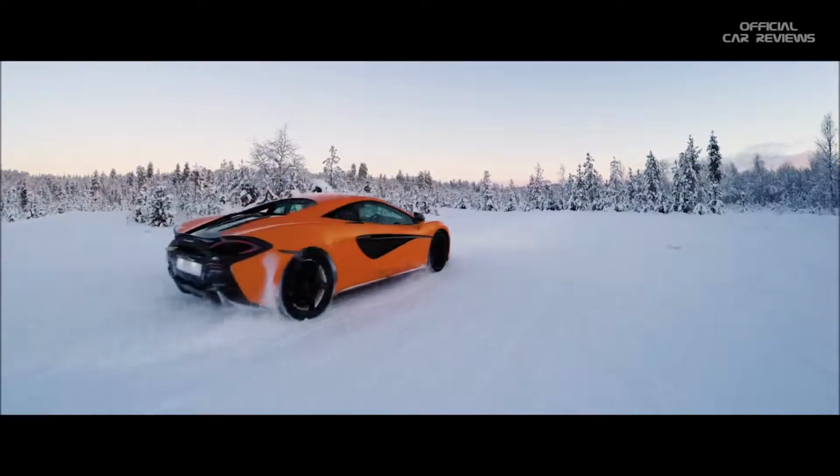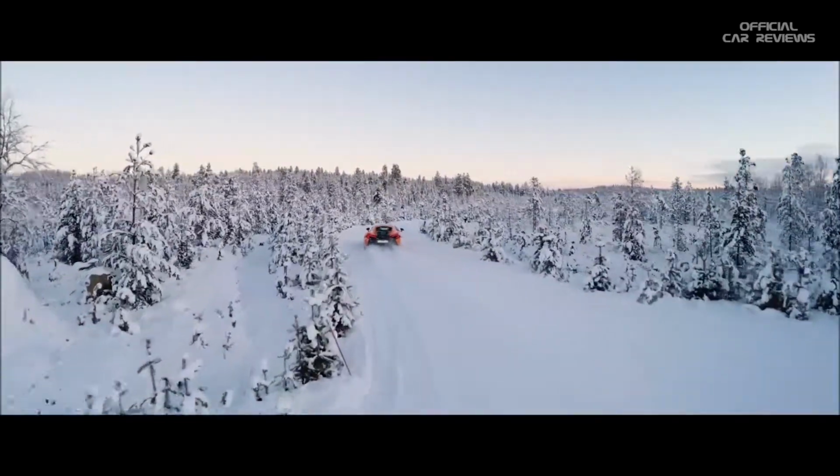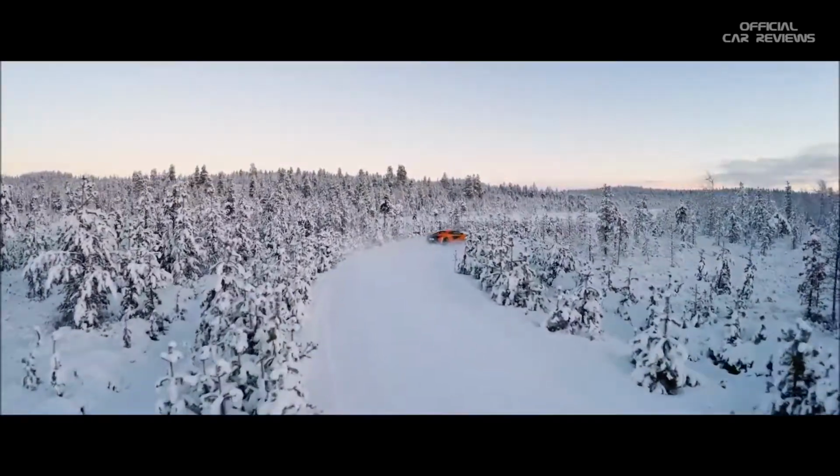I'm Kenny Brack, development driver for McLaren. We're here in Ivalo, Finland. It's minus 14 outside, a lot of snow and ice, and we're here to have some fun.